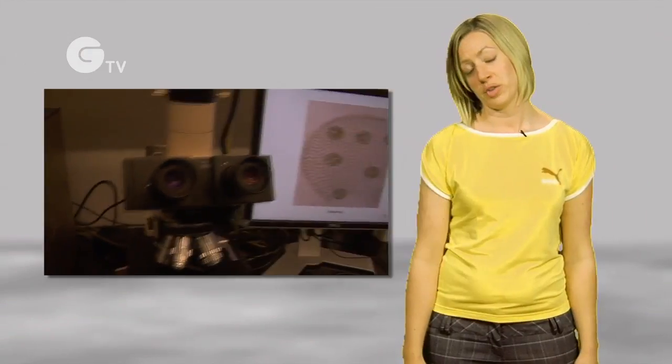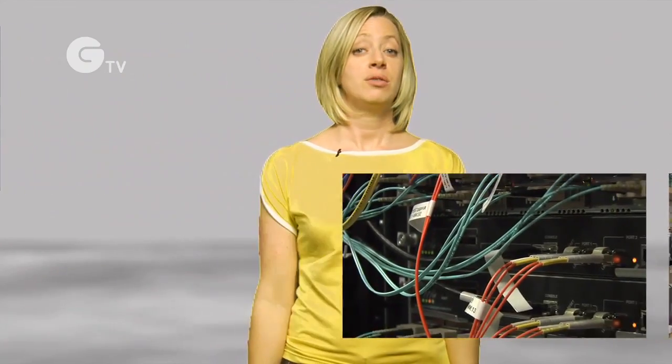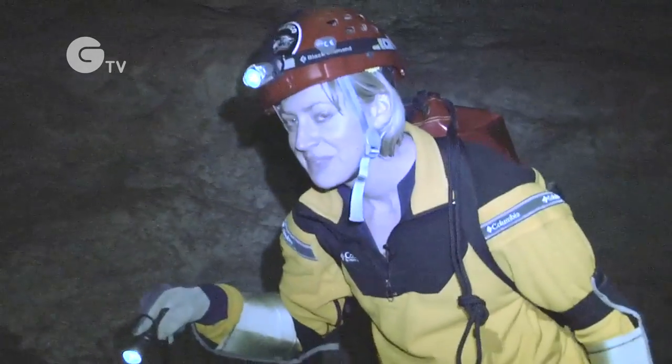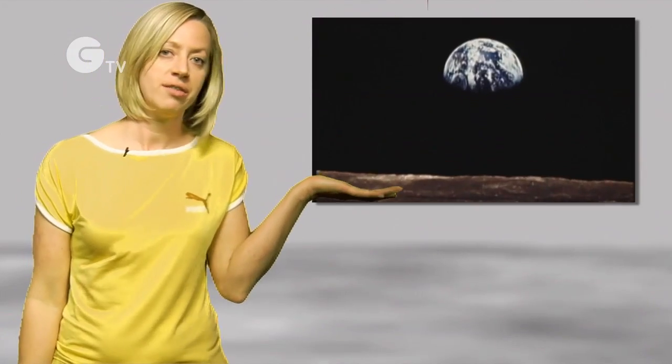Yeah, being a scientist isn't just about looking through a microscope or writing equations. Although it can be that sometimes. It's about exploring the world around us, looking inside or outside, up or down, sometimes way down, for answers. And those answers can give us stuff, like cleaner, greener energy, or a better understanding of our world. One thing's for sure, there are always gonna be more questions. What are you gonna ask? I'm Lisa, and I'm a scientist.